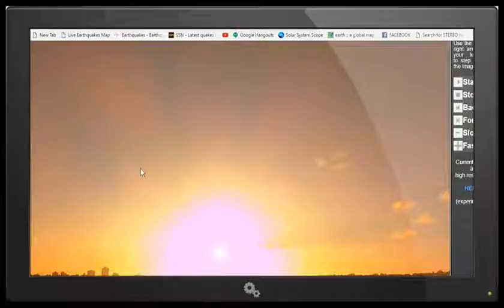Once again, you can see the pink lens flares, but you can also see a perfectly spherical object, a round planet, right there. The sun is illuminating it. That's why you're able to see it in this footage.